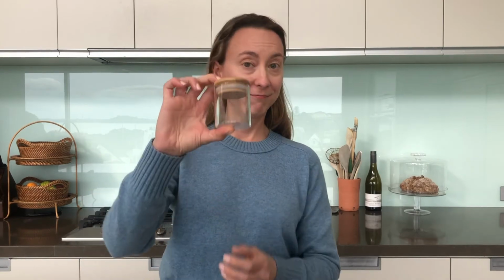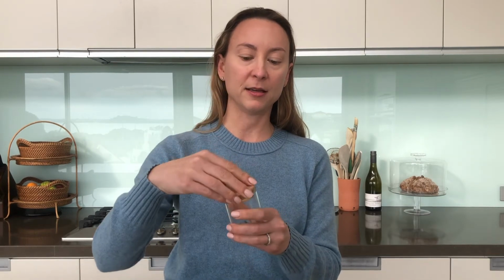All right, yay. So this is the small size, and you can see there is a bamboo top with a little gasket, and it just pops on. I really like this wide top style because I can put measuring spoons directly in there, and it just makes it really easy to get the spices out.